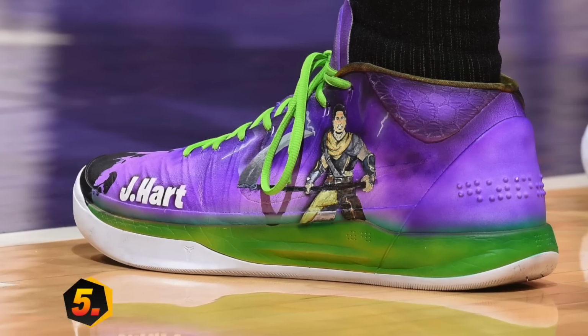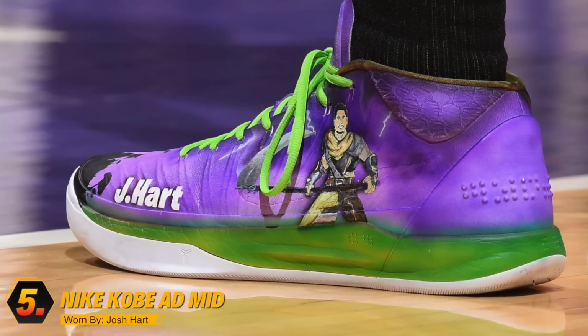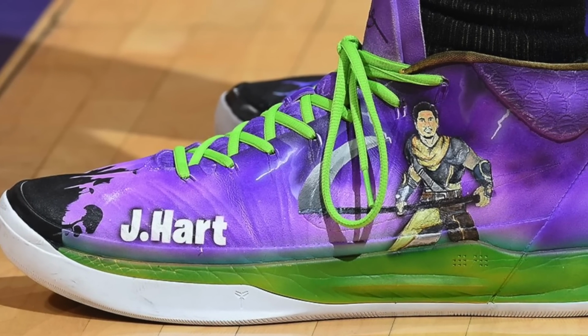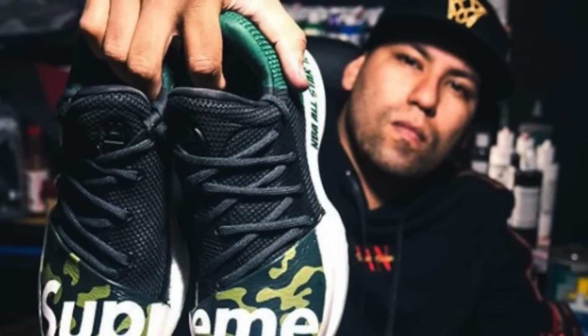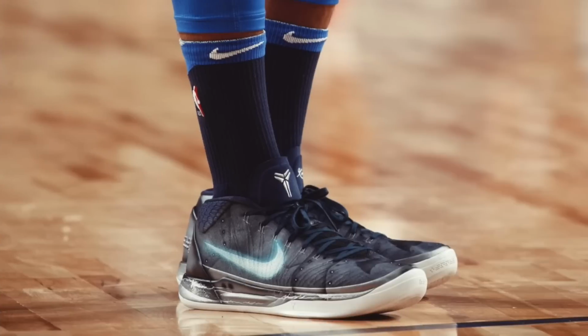Starting off the list at number 5, we got Josh Hart with this Fortnite custom of the Nike Kobe AD Mid. Now, I'll admit I have not dabbled in Fortnite, but I do love my video games, and apparently so does Josh Hart, because this custom of the Kobe AD Mid is absolutely bananas. Now, this was made by Kickstradamus, who is having an amazing year with NBA players rocking his customs on the court. So we gotta shout out all the hard work he's been putting in.